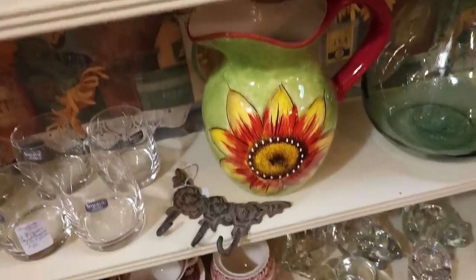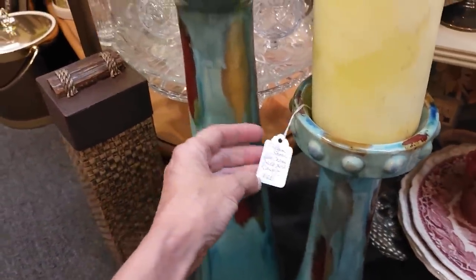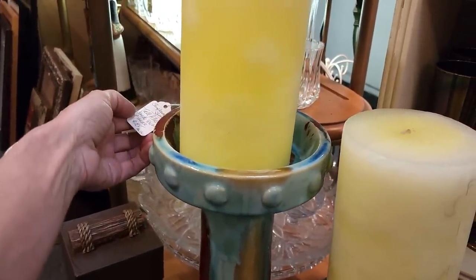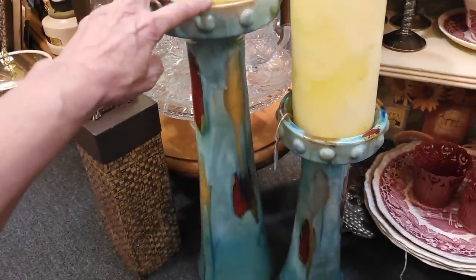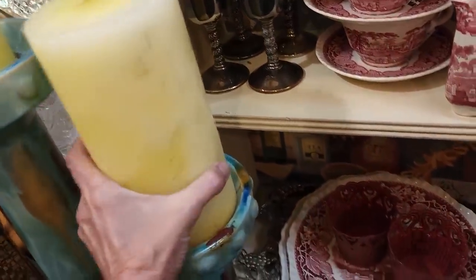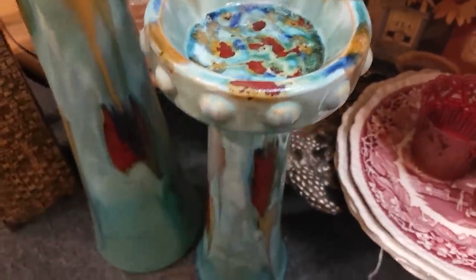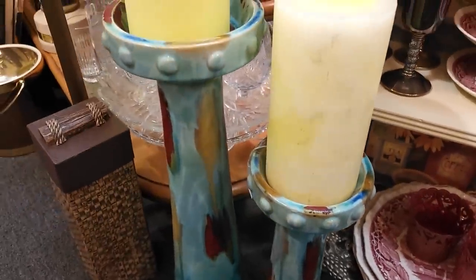Let's see what we got down here. Ooh, those are pretty. $20. Are they 20 and 20 and 20? It says this one's as is, so it might have a little damage, but those are stunners. I'm just gonna take a peek. Ooh. Okay, I think the candle is kind of stuck in there, but I want to see the bottom. Okay, they're not super old. Oh, there we go. Oh, but they're so pretty. I'm not sure I'd put a candle in it even. I think I'd put something else if I got those. Those are so pretty.